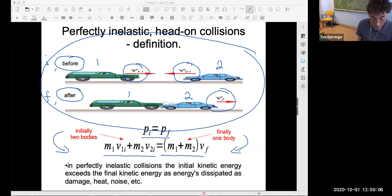This is the formula that describes these perfectly inelastic head-on collisions. And this is the formula that we'll use to analyze perfectly inelastic head-on collisions. And as I say, in this case, kinetic energy wasn't conserved. Kinetic energy was lost, and it was lost to damage, to noise, to heat. And so we can't apply kinetic energy conservation.